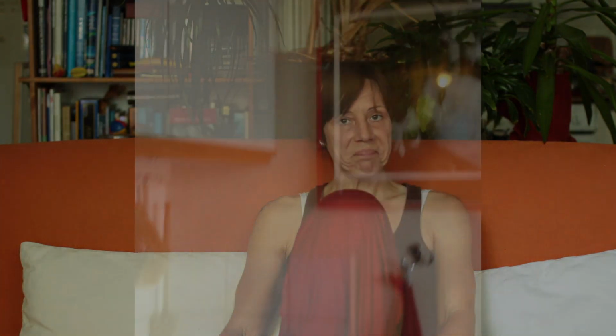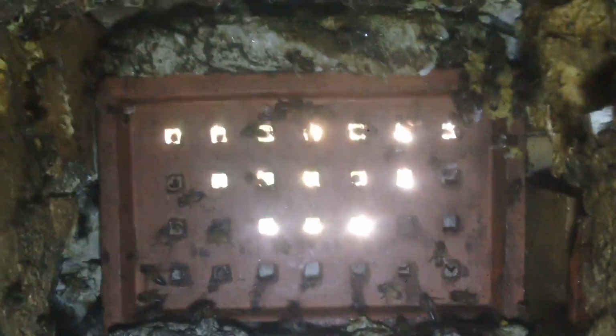But yes, they must have spotted my certificate and thought that's a good place to move in, so they came in dozens and started living in the vent. And as soon as the spring came along and everything started flowering, they were out and about collecting their nectar and their pollen, and they started building, and eventually I could see honey coming close to my cardboard window.